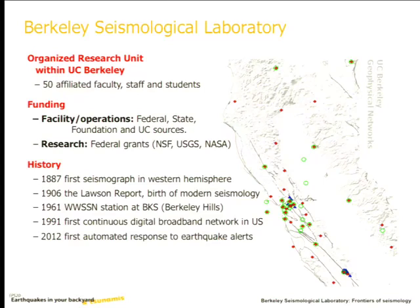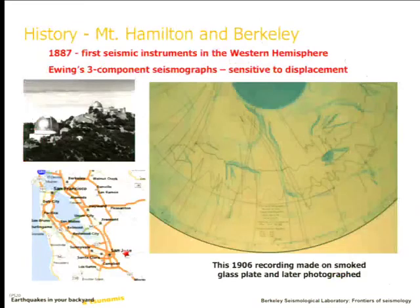So we do lots of pretty cool stuff here. We've done lots of pretty cool stuff in history in the past, and hopefully we'll continue to do some pretty cool things. So Mount Hamilton, this is the first seismographic instrument in the Western Hemisphere. Does this look like a seismographic recording that we have seen before? It looks kind of weird, right?